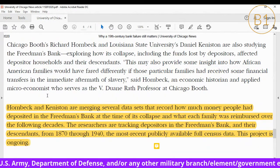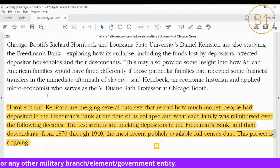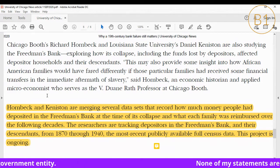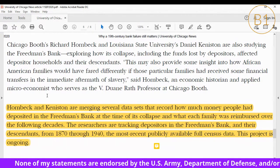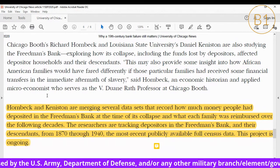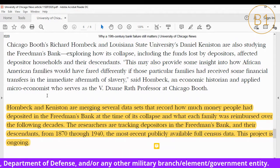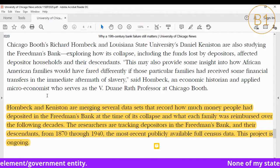Chicago Booth's Richard Hornbeck and Louisiana State University's Danielle Keniston are also studying the Freedman's Bank, exploring how its collapse, including the funds lost by depositors, affected depositor households and their descendants. This may also provide some insight into how African-American families would have fared differently if those particular families had received some financial transfers in the immediate aftermath of slavery, said Hornbeck.